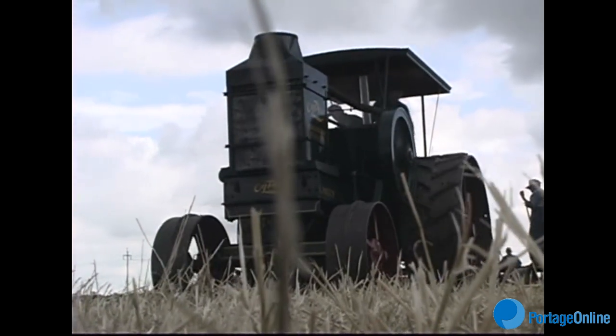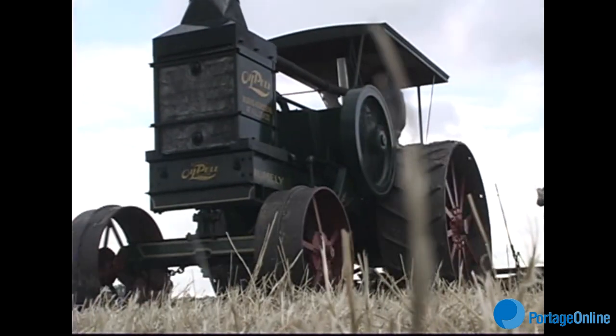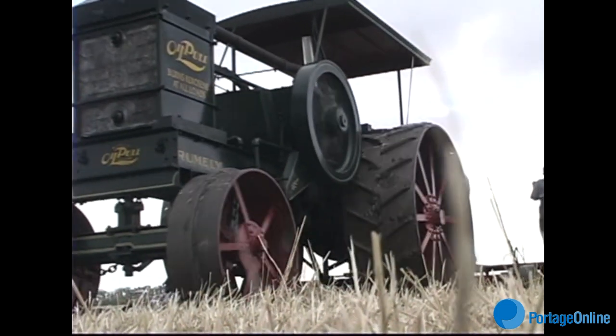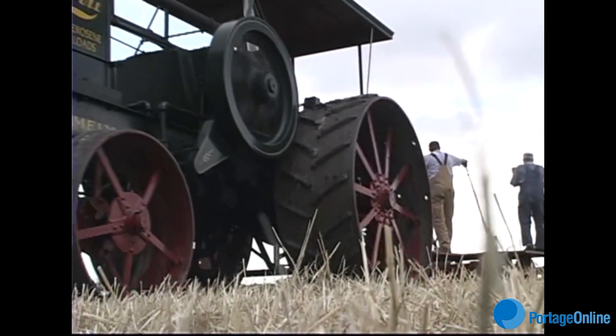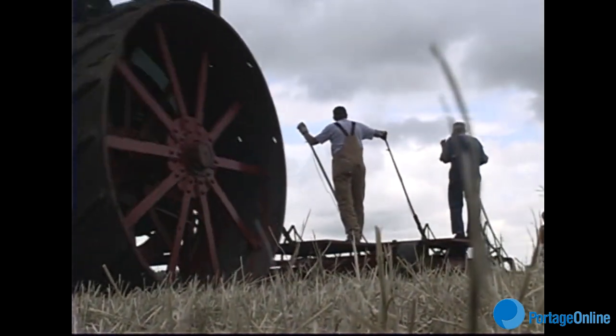So as the Rumley and the plough started into their work, the crowd gathered to watch this great spectacle. These demonstrations were proving to be a great success for the Saturday afternoon.